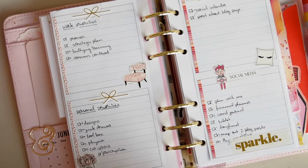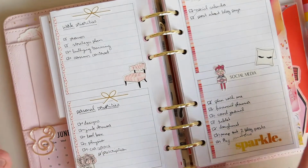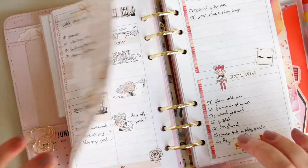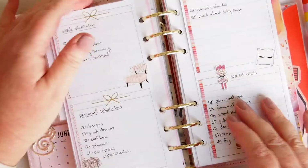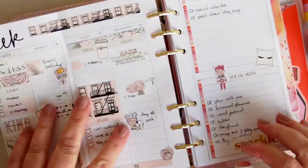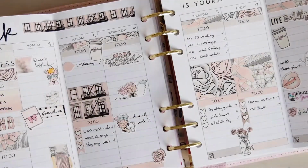What I can say is that I really like this layout. I think this is really helpful to have this section, and I like the way it's decorated as well, which is always helpful. I didn't use this side or the back at all. And then the fold out, look, I think it's beautiful. I really like it.